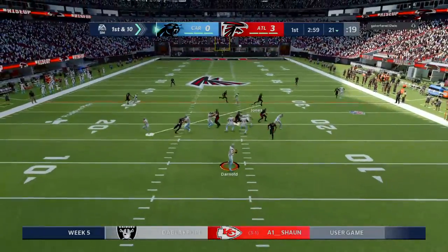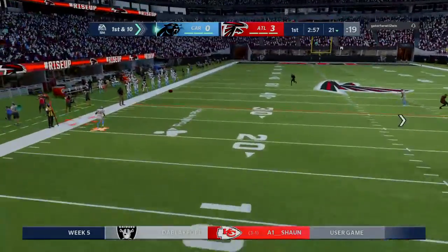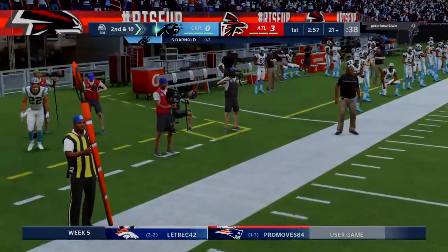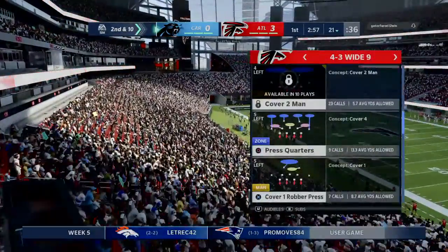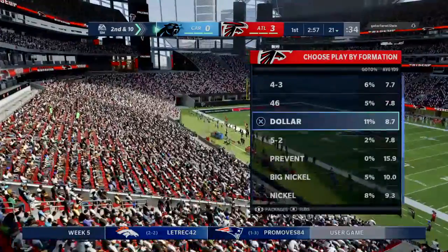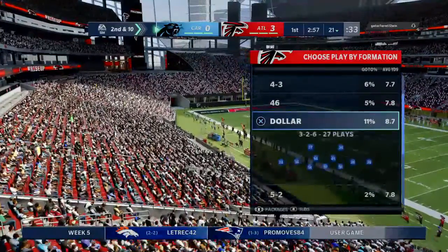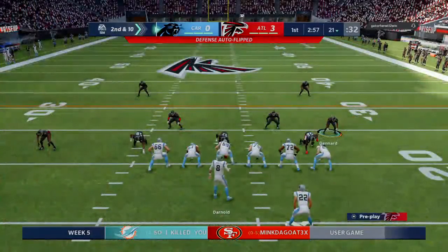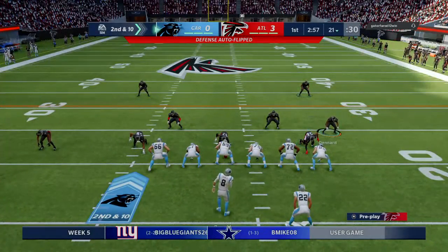Play fake, and it's Darnold. And this one caught along the sideline, but they say already out of bounds. Well, the throw didn't give him a chance to turn it upfield, and that brings up the yard line. From the 21, it's 2nd and 10.